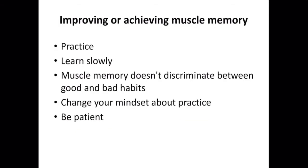Improving or achieving muscle memory. Achieving a new skill isn't easy. Studies say that it can take up to 10,000 hours to master a skill. Of course, the more you regularly do an activity, the stronger the brain-muscle connection becomes. There are many ways to gain muscle memory, like first, of course, practice. The more you practice, the better this skill becomes. Second, learn slowly. Rushing things can lead to mistakes in your activity, which can lead to the next point.